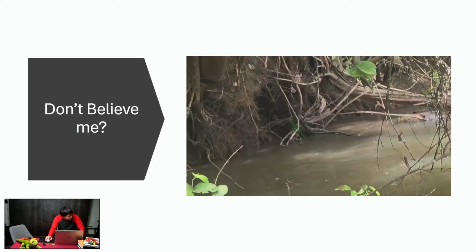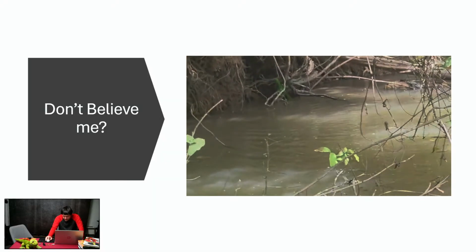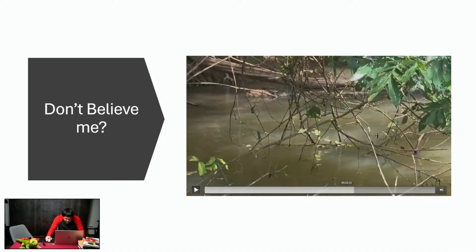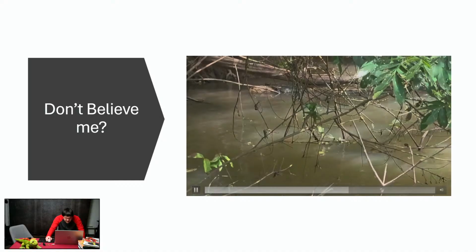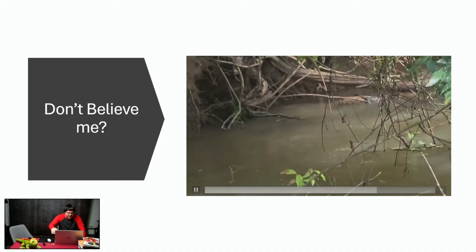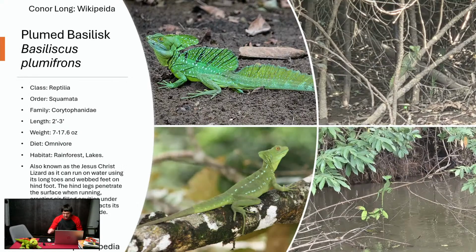Also, did you hear the audio? Make sure you're not muted. Oh, my computer's muted. The audio's not important. We basically just all freaked out. But yes, I'm going to go back. So you can see here him jumping on the water, and you can see he has to run on his back legs. So yes, the basilisk lizard can actually run on water.